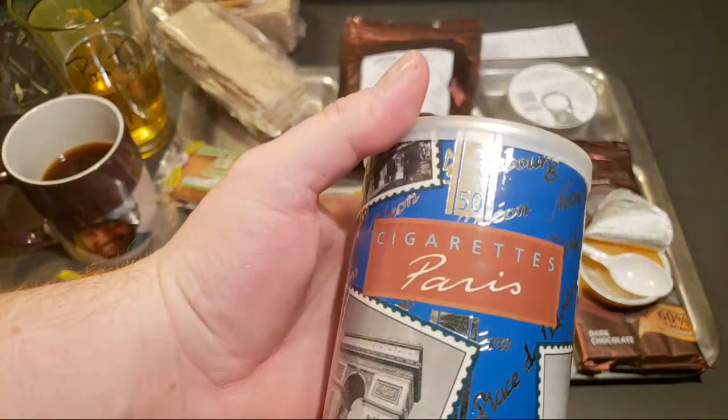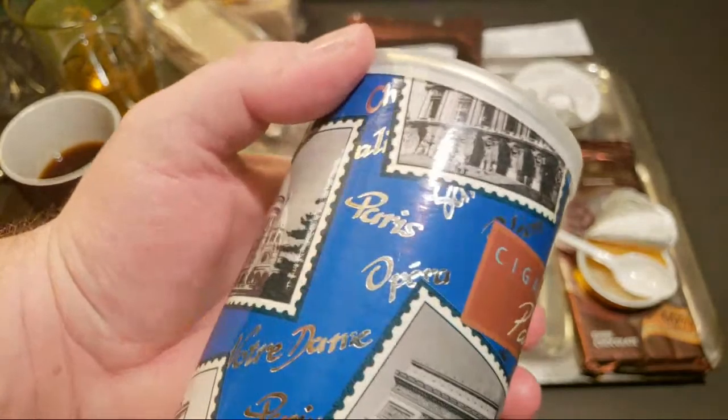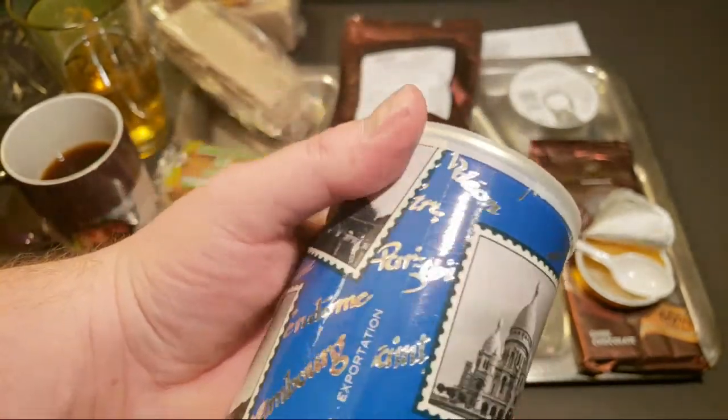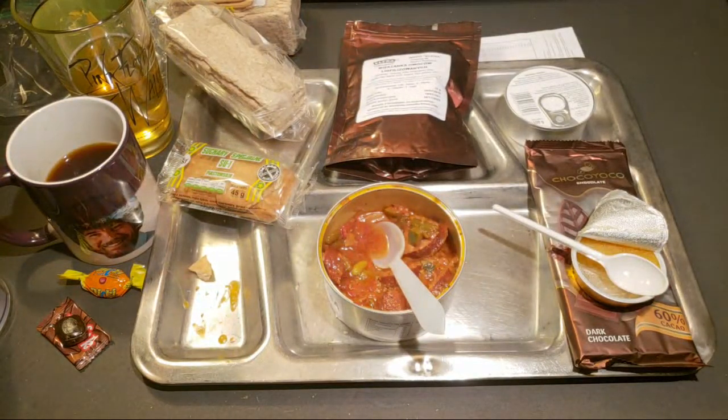These cigarettes, Paris. I don't know if these are going to be any good or if these are going to suck. So it'll be interesting to find out what those will be like. Just knock something down off my shelf. I got a bunch of stuff I need to put up on my shelves.